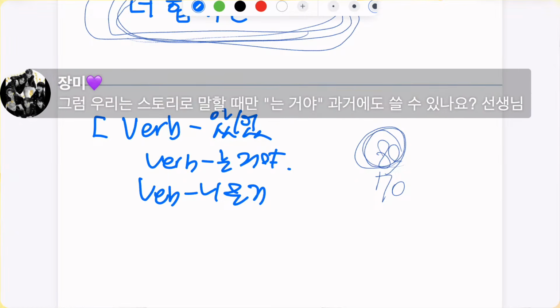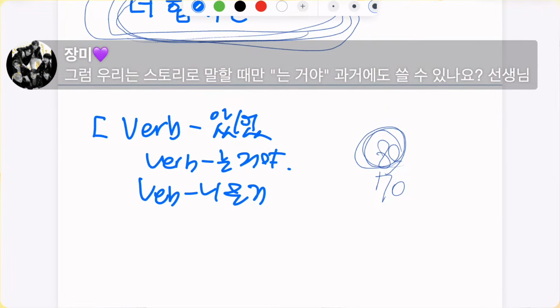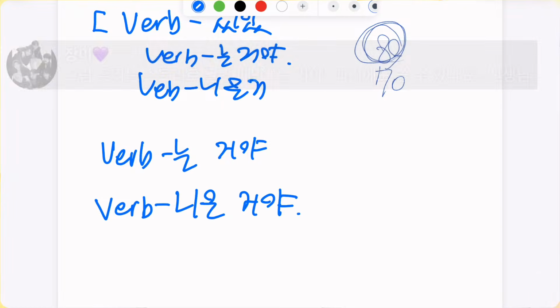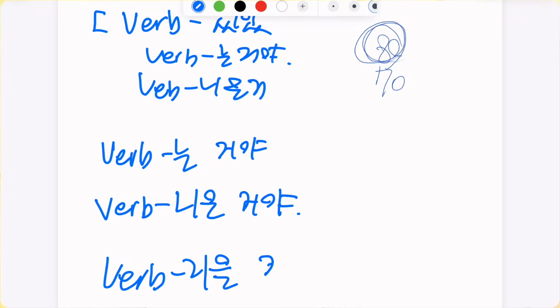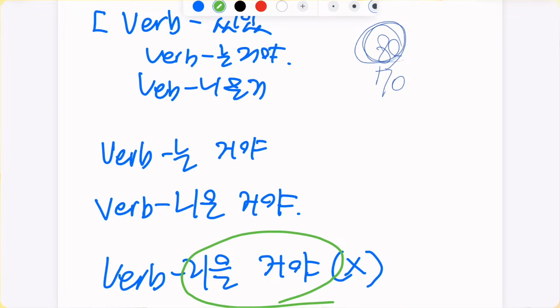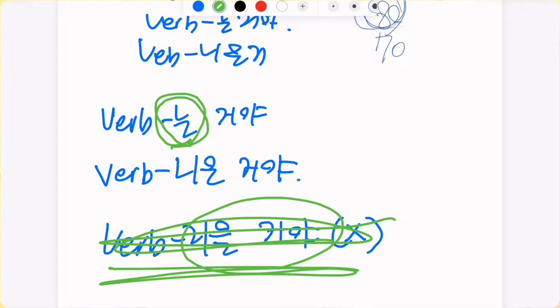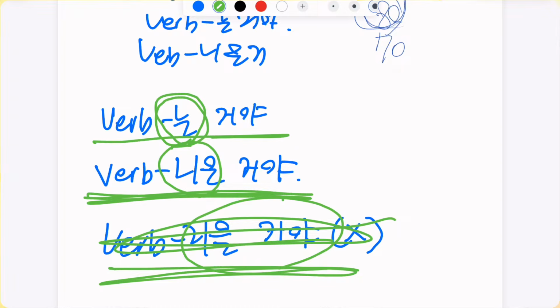근데 스토리로 말할 때만 과거에 쓸 수 있는 건 아니에요. 네, you could use it in future tense, 는 거야, or past tense, 은 거야. 그리고 을 거야는 이제 future tense니까 this is not included in 은 거야 ending generally because it's future tense anyways. We could use some other ending to make more dramatic effect when we're using future tense, so this does not count. 아무튼 근데 뭐 future, present tense 쓸 수 있고 future tense도 쓸 수 있지만 when you're telling a story, even if it's a story that happened in the past, even if it's a story based on the past, you don't have to use 은 거야, the past form, and you can stick to 는 거야.